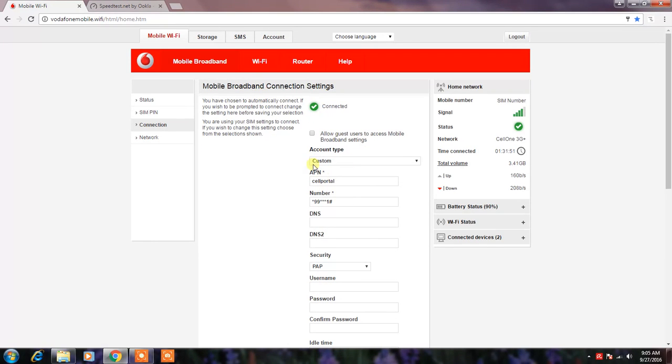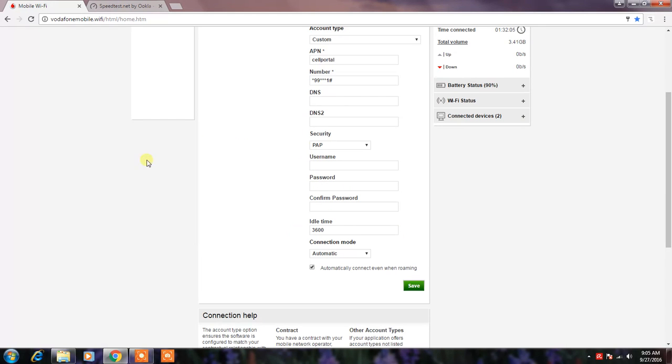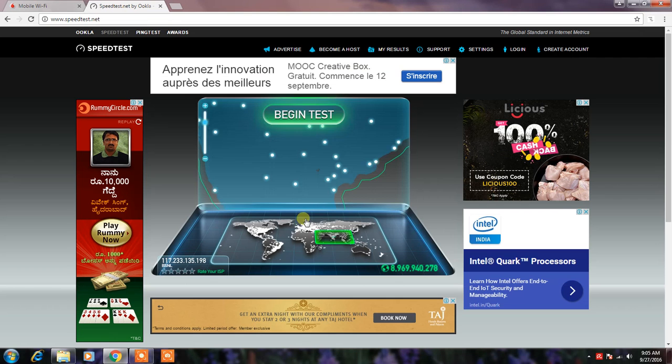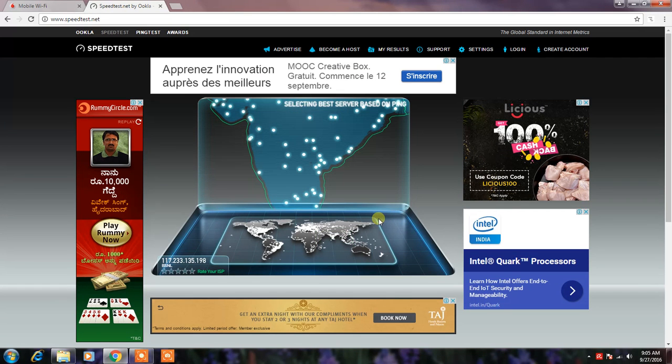you can enter your APN cell portal and dial number, dial *99**1# and after that leave the other boxes, save it and connect it. Now I will show you my speed test.